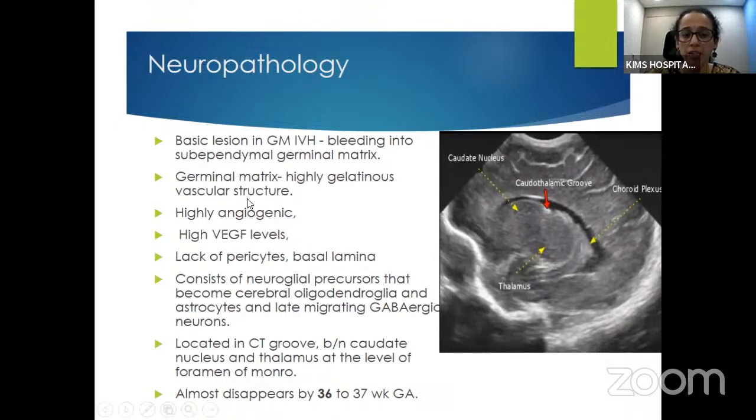The germinal matrix is a highly vascular structure and it is highly angiogenic with high vascular endothelial growth factor levels. The vasculature of the germinal matrix is very fragile, and it lacks vascular end feet and pericytes, and the basal lamina is also sparsely distributed, thus making it highly prone to bleeding in the germinal matrix in preterm babies.